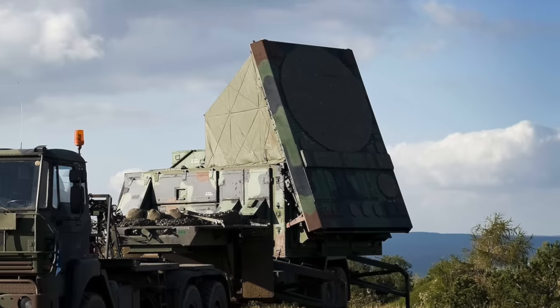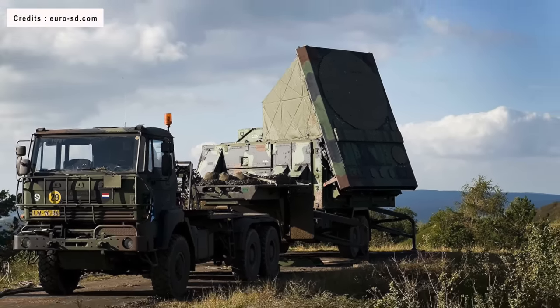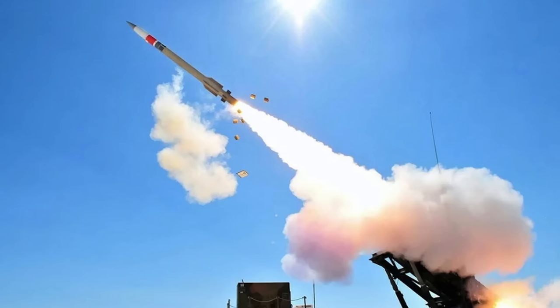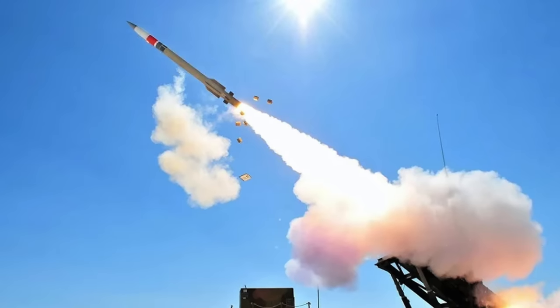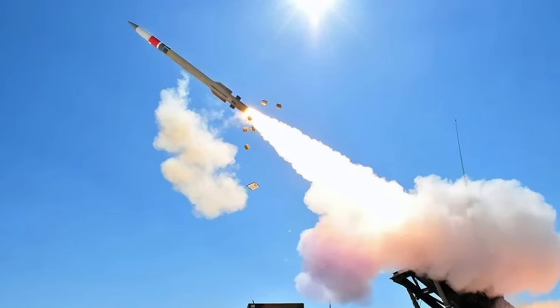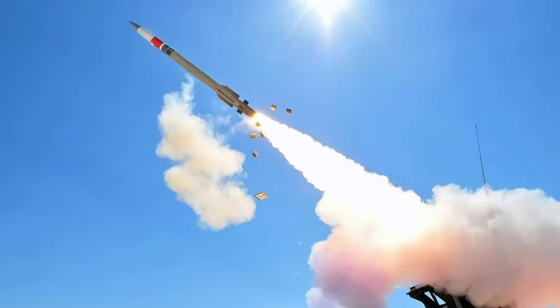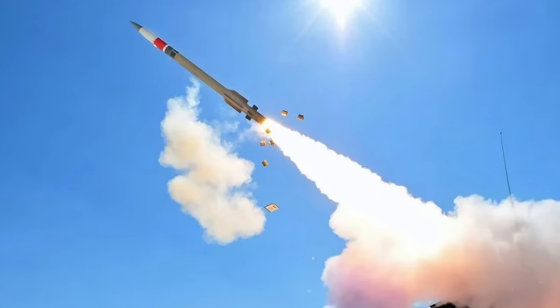The Patriot PAC-3 uses a passive electronically scanned array radar. The radar has a range of more than 160 kilometers or 100 miles. Patriot PAC-3 introduced the new MIM-104F missile, which is also referred to as the PAC-3 missile. For aerial targets like aircraft and drones, the Patriot MIM-104F missile has an engagement range of 160 kilometers or 100 miles, whereas for ballistic missiles, it has a range of about 30 kilometers or around 18.5 miles.